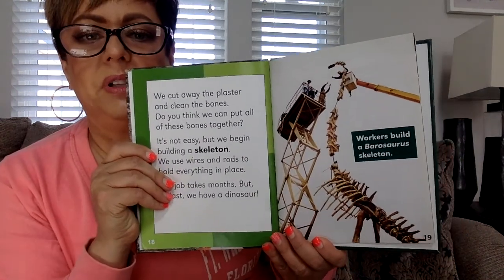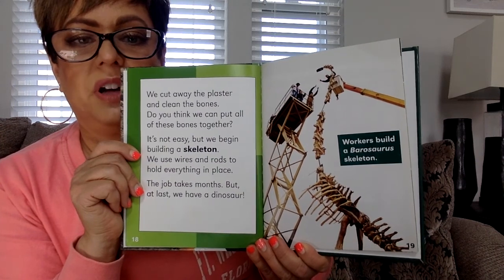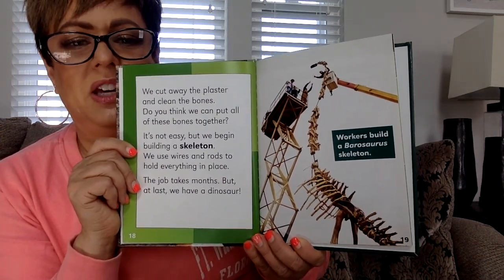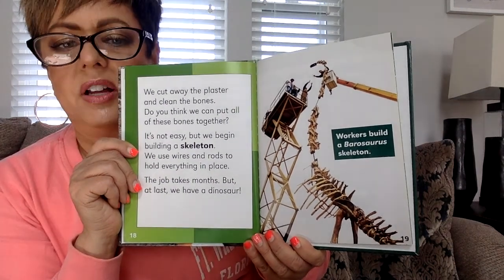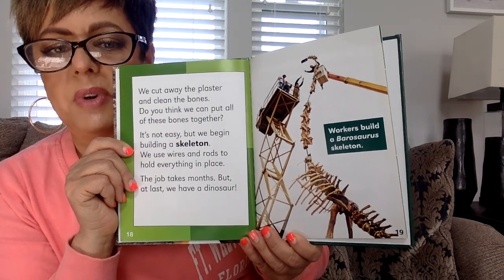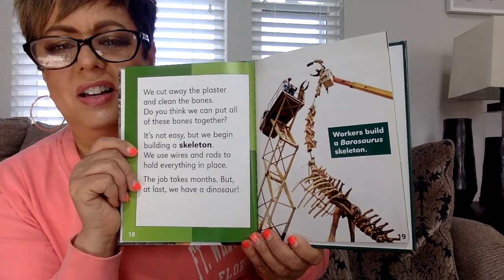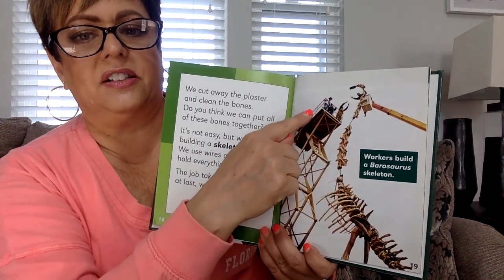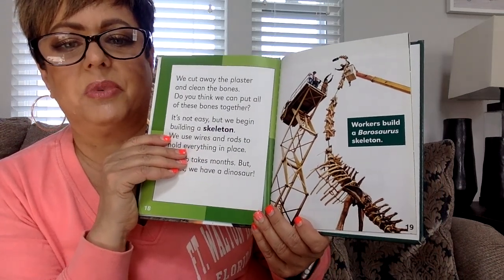We cut away the plaster and we clean the bones. Do you think we can put all these bones together? It's not easy, but we begin building a skeleton. We use wires and rods to hold everything in place. The job takes months, but at last we have a dinosaur. And the workers, look, they have to use a machine that lifts them high enough so they can put all of the dinosaur bones together.